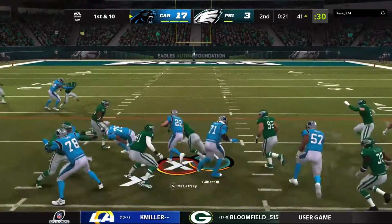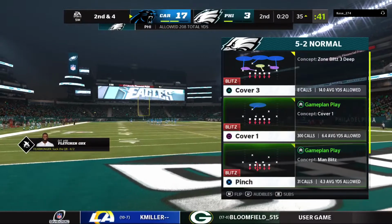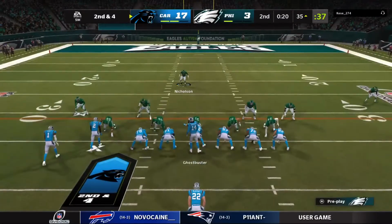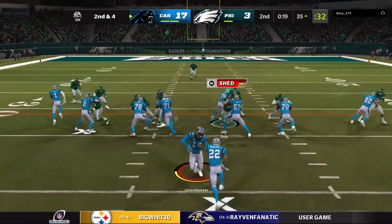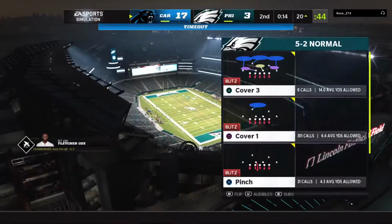They'll give it up to McCaffrey. It's a 6-yard gain on the ground, and that'll make it 2nd and 4. Now the Panthers going to use the first of their timeouts as the clock will stop with 20 seconds to go in the first half. Second down and right back to McCaffrey. And they'll get this one to about the 20-yard line.